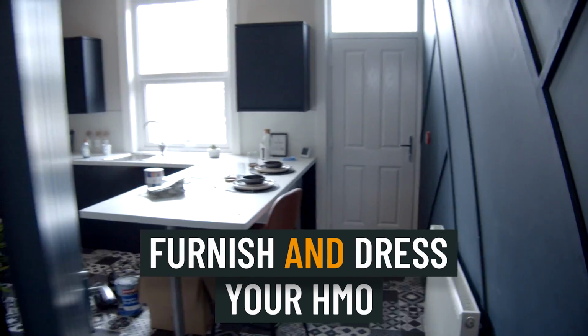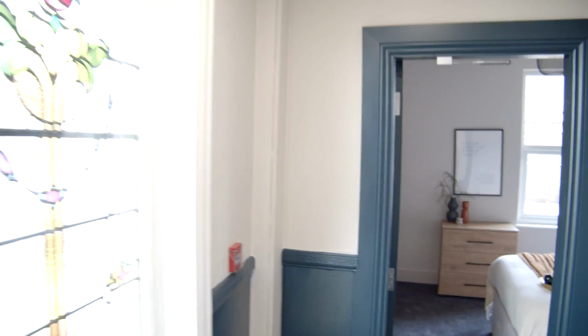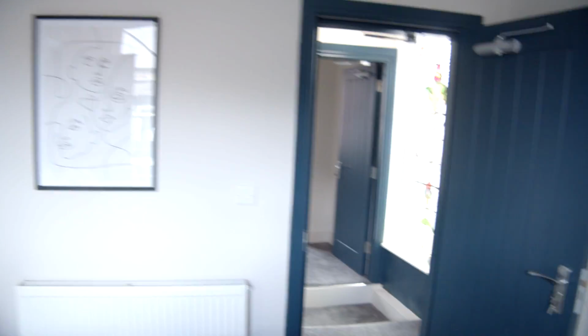So you are going to be putting a hell of a lot of cash into the deal. Then, to add salt to the wound, you're going to need to furnish and dress and give your soon-to-be HMO tenants absolutely everything they desire, so they can just come along with their bag and move into the property. Again, we're going to show you around this one in a few minutes, but it's not just beds and sofas and TVs in the communal areas. We're talking about knives, forks, kettles, toasters, ironing boards, hoovers, everything. Think more towards hotel living. You could turn up with your suitcase and move straight in.